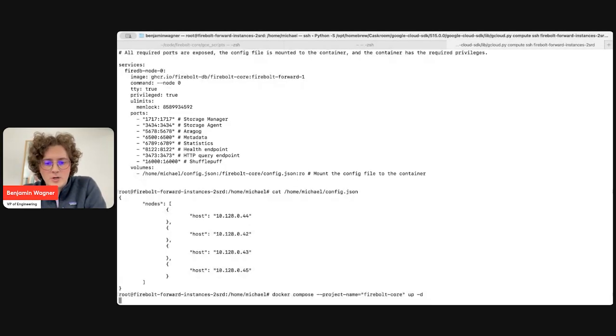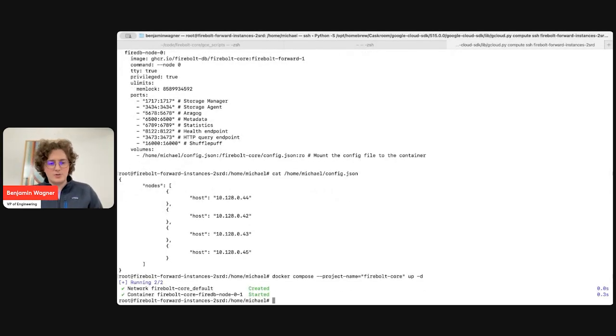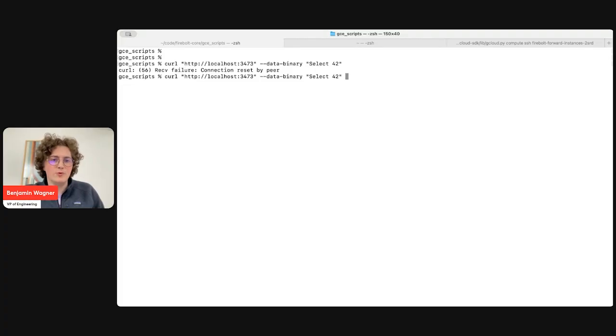We're going to run Docker Compose up, and what you're seeing is that the container is starting. Now, when I go back and run against the Fire port, select 42 suddenly returns. This is because Core is now listening on the Fire port for queries, and I can start sending queries its way and do my data processing.